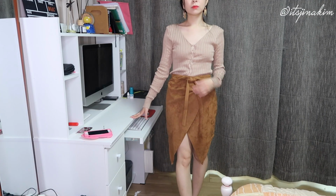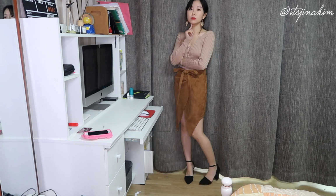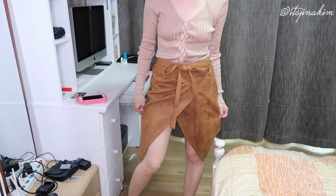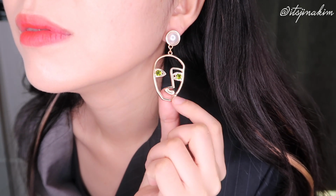This time, I wore this top with a fake suede skirt. I like the unbalanced wrap style, and the ribbons on the waist make it look more feminine. I found so many people wearing these kind of earrings on the street these days. I think the design is fun and it doesn't look that cheap.